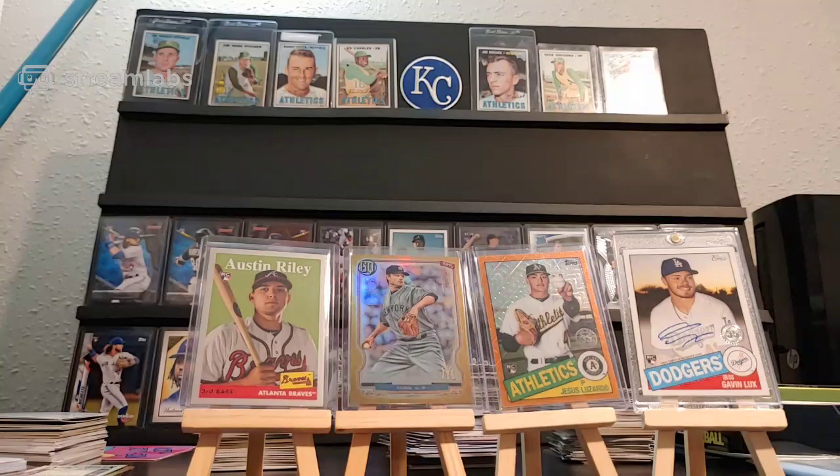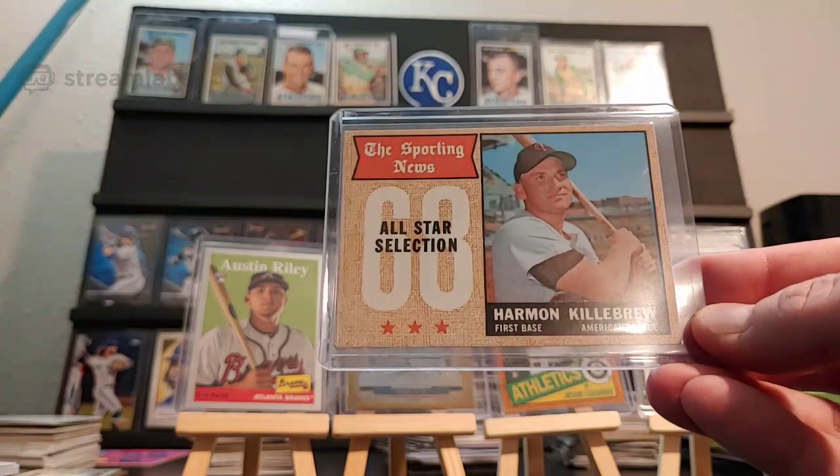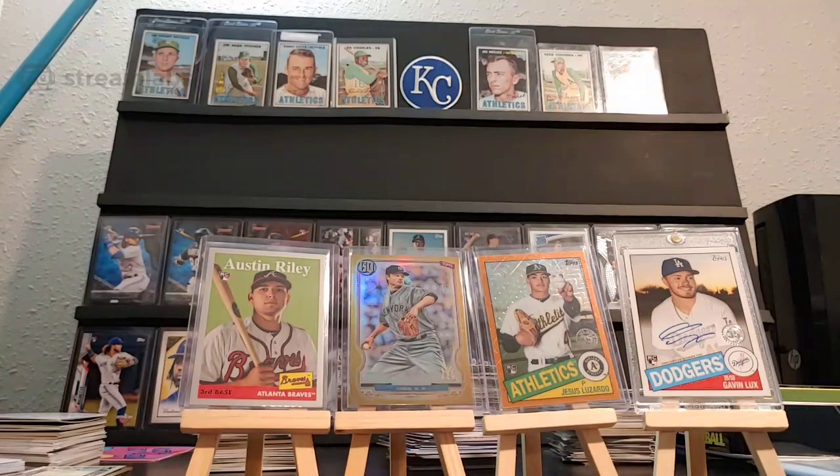Yeah, I did. And I still have it set aside. What I like to do is try to put a grade on it, and then I install it into my database. There's also one of the cards you sent me. I can't remember which one it is. I have it set aside. I'll have to look for it. It was really nicely centered. Really nicely centered.